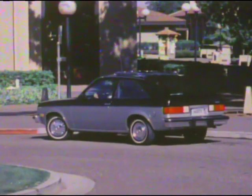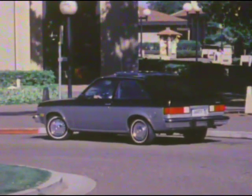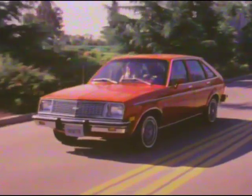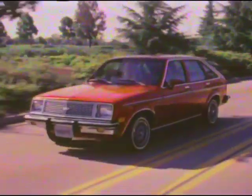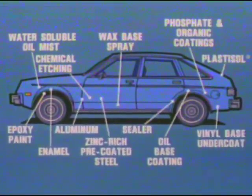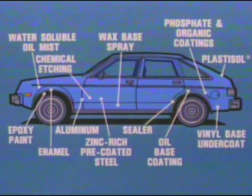Chevette's deep-down quality begins with Body by Fisher, where Chevette bodies are produced under rigid quality control standards. Chevette is built with extensive use of corrosion-resistant materials in construction to keep them looking good, beginning with application of zinc-rich primer spray and ending with three separate coats of paint. In between, numerous corrosion-resistant materials are applied, each chosen for specific uses.